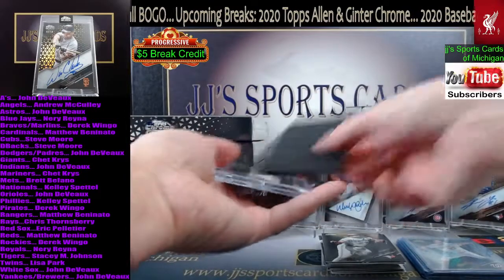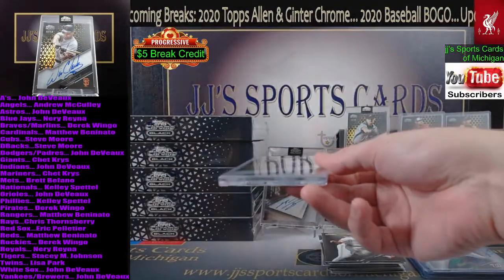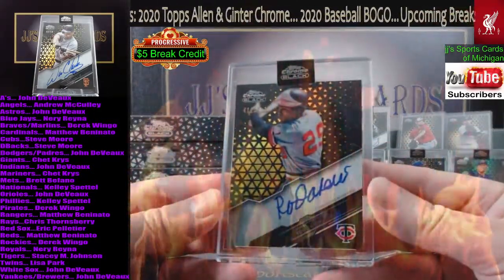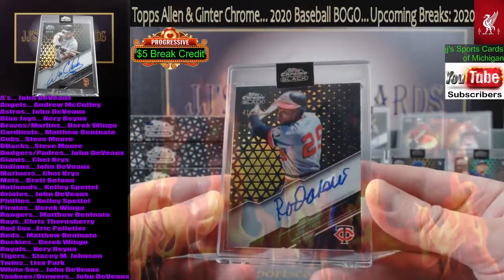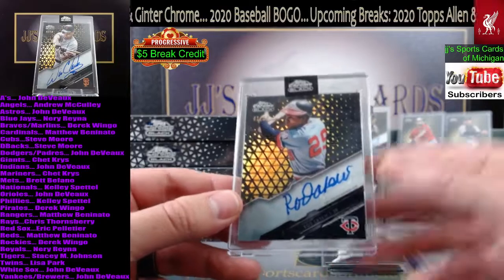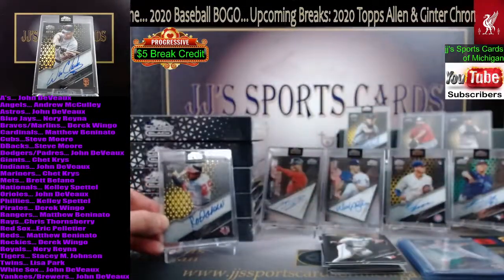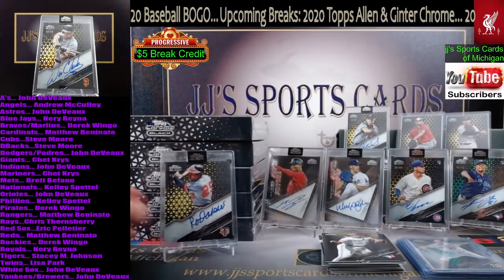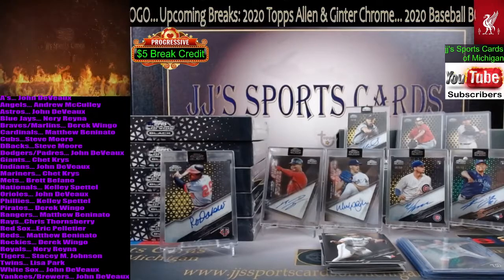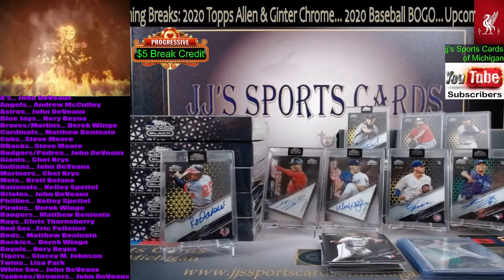And our next ink. We pulled it in the first case and we pulled it again. This is a gold Rod Carew for the Minnesota Twins. Lisa, there you go, Lisa. Rod Carew, 41 of 50 for the Twinkies. I like that. I can't remember if it was out of 50 in the first case or not, but I remember we pulled his auto.